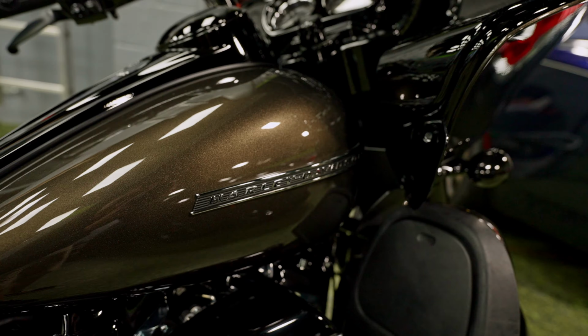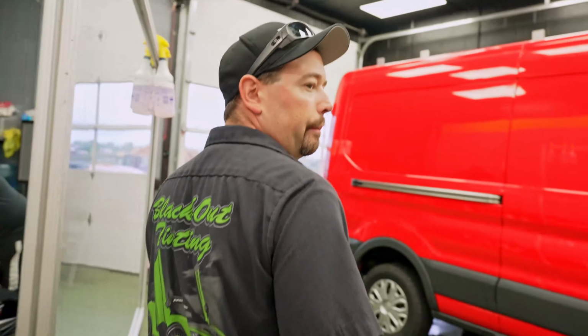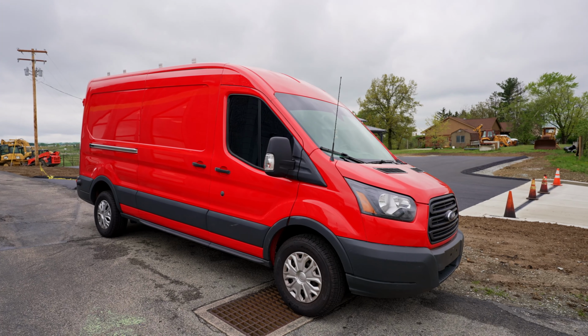This Harley Davidson was here for an annual inspection. It's ready to go home as well. And Terrell's got a bunch of tint jobs. This one is a transit van. We're doing the front 2 windows. No visor? Yeah. There is a visor.